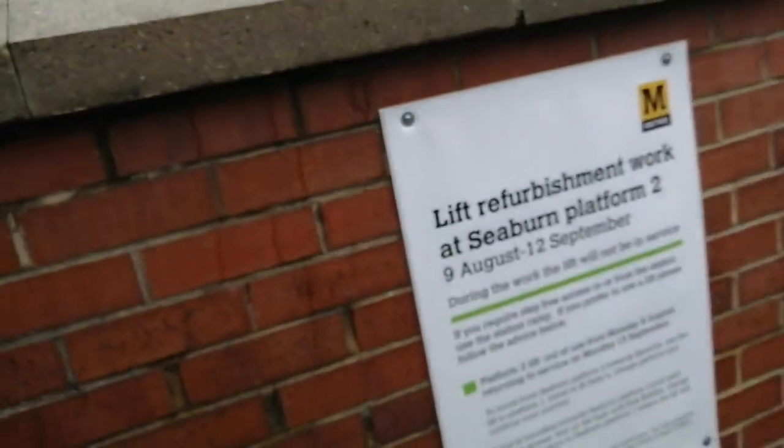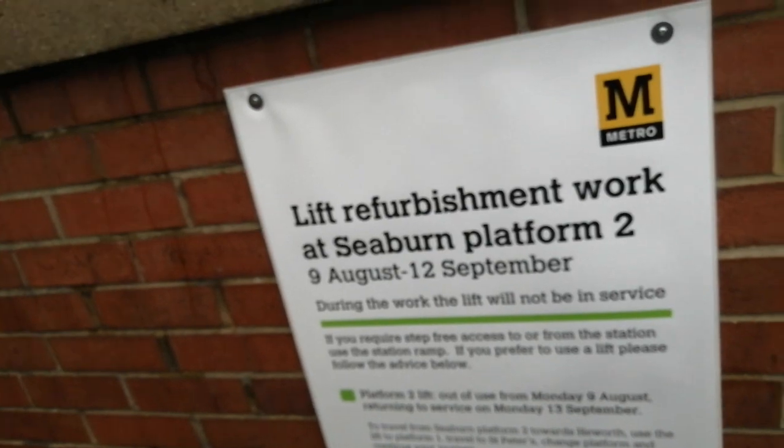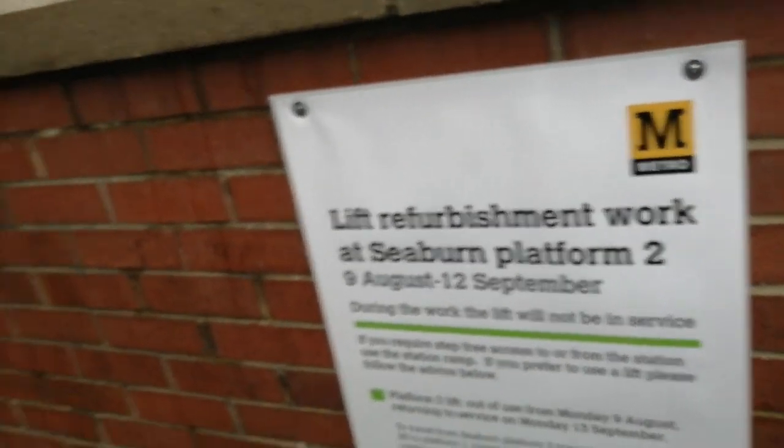So that's the unrefurbished lift. Refurbishment starts in 2 days' time. That poster is actually out of date because the work got held back. It's actually the 21st of August today, so this refurbishment actually starts on the 23rd. And let's now go over to platform 1, where the refurbished lift just opened yesterday. And let's see what the differences are between the unrefurbished and the refurbished lift.